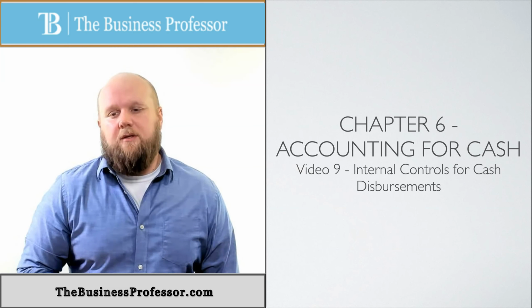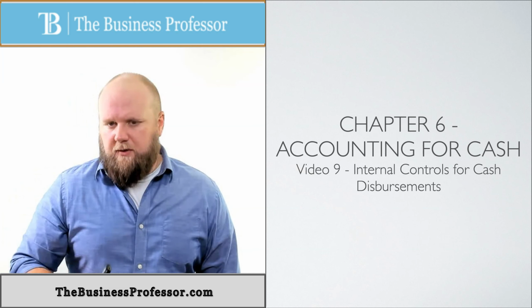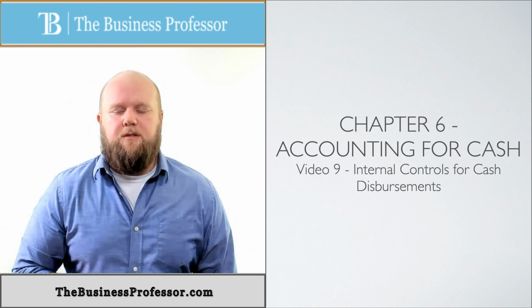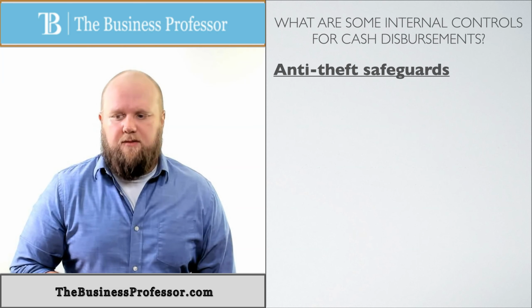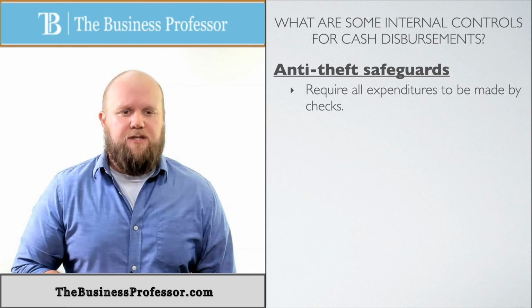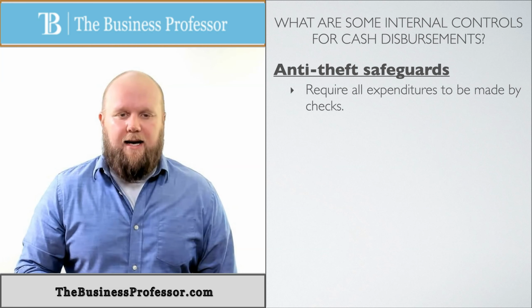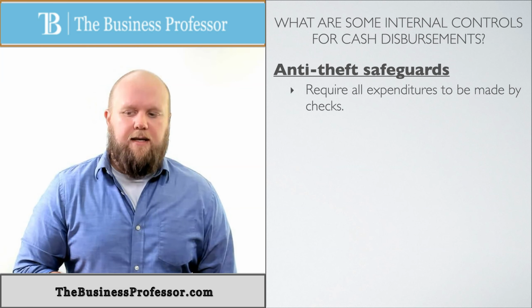Now let's talk about internal controls for cash disbursements, cash going out. There's a few things that we need to keep up with here. First, we want to have anti-theft safeguards. We want to make sure that we're not getting stolen from as the cash goes out. So first, we want to require all expenditures to be made by check. Again, in order to get checks cashed, you have to endorse them. We have the paper trail, so it does give us a layer of security there.